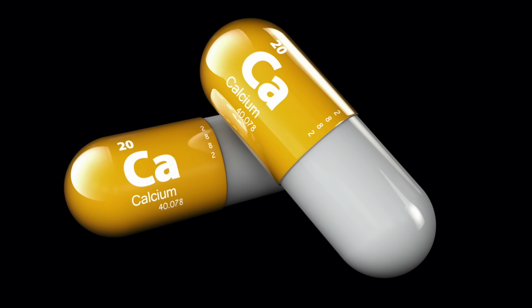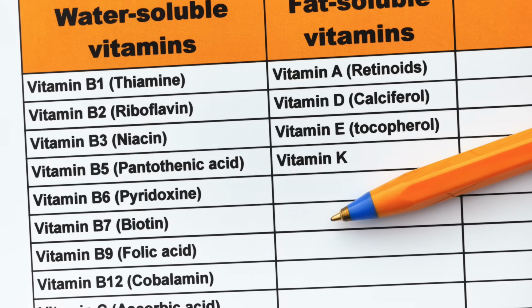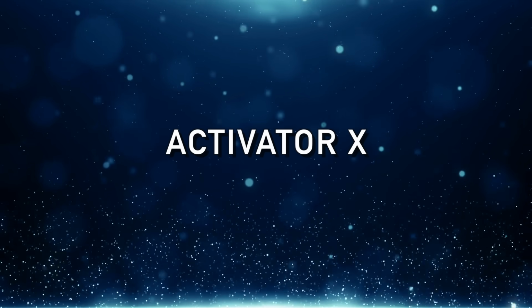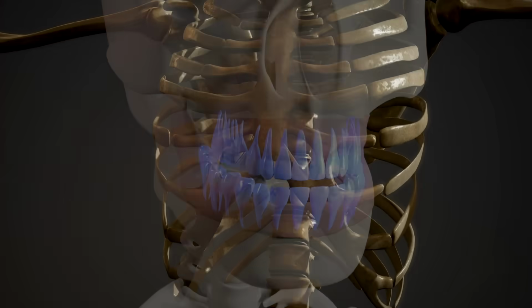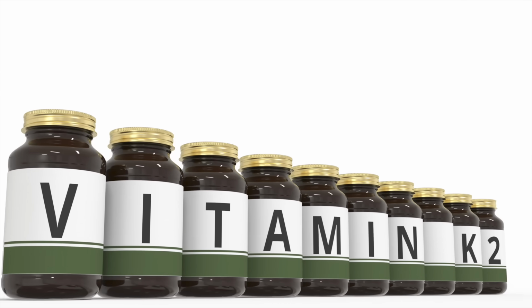So Weston Price looked at calcium. He looked at the fat-soluble vitamins. Maybe at first he thought it was vitamin D or vitamin A or vitamin E. But at the time, vitamin K2 wasn't identified. And so it was really interesting that he had a term for it called activator X, kind of like the X factor. There's something in addition to these regular fat-soluble vitamins that is creating really good teeth, like really good bones, good bone structure, and overall good health. He just didn't know about vitamin K2 because it wasn't discovered yet.